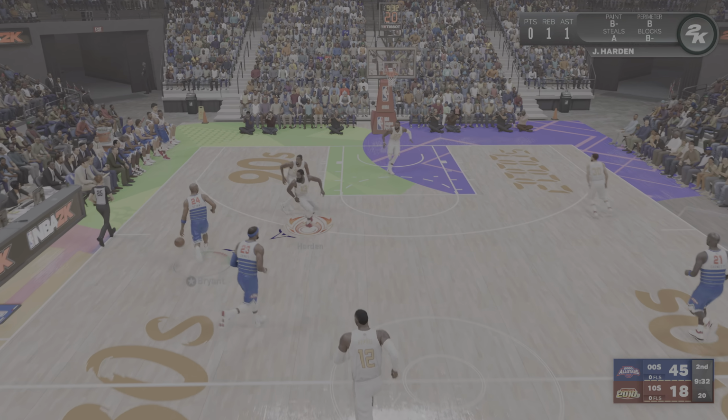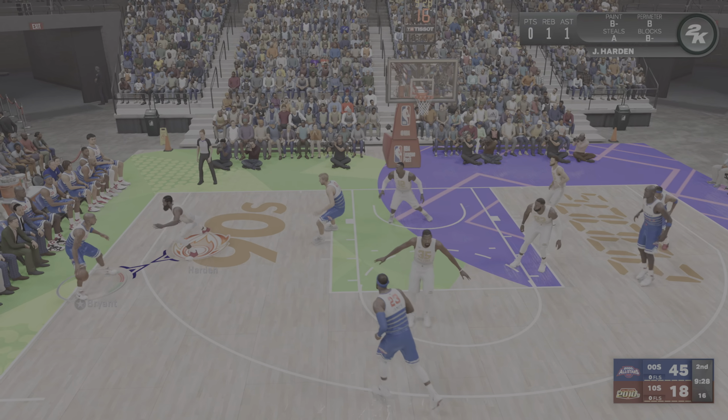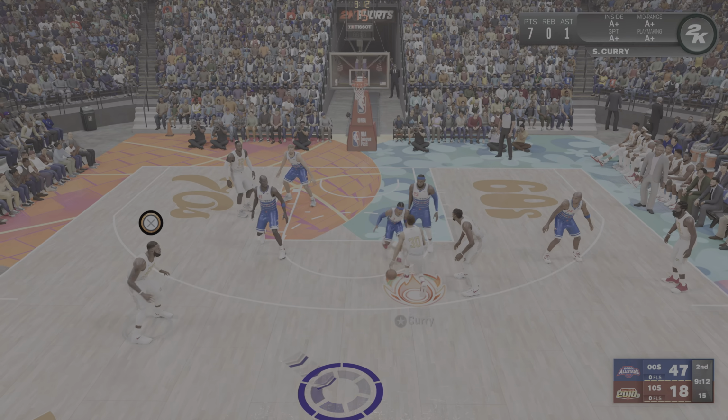He had him with the pump fake. On the wing, Bryant, defended by Harden. Iverson. Yes, sir, and it's Bryant picking up the assist. In terms of offense, they've been the more efficient team by far. They've had better patience, better shot selection so far, but we still have a long way to go.